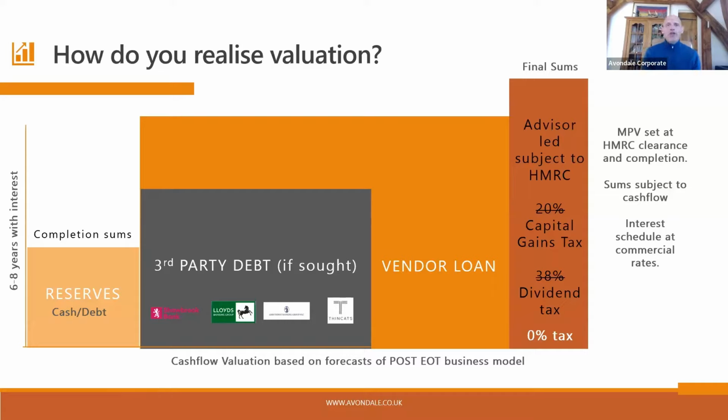Most of the EOTs we're doing, we're structuring over 6, 7, 8 years. The logic behind that is that's within the management cycle of existing management, so they get to see the upside once the vendor loan or loan note's been paid off. Remember, they're not personally guaranteeing it. You don't even, until we've got tax clearance, need to consult with management about doing this. And actually, in a way, we recommend that you don't, because we want to know we've got tax clearance. We also want to know what structure we're going to do.